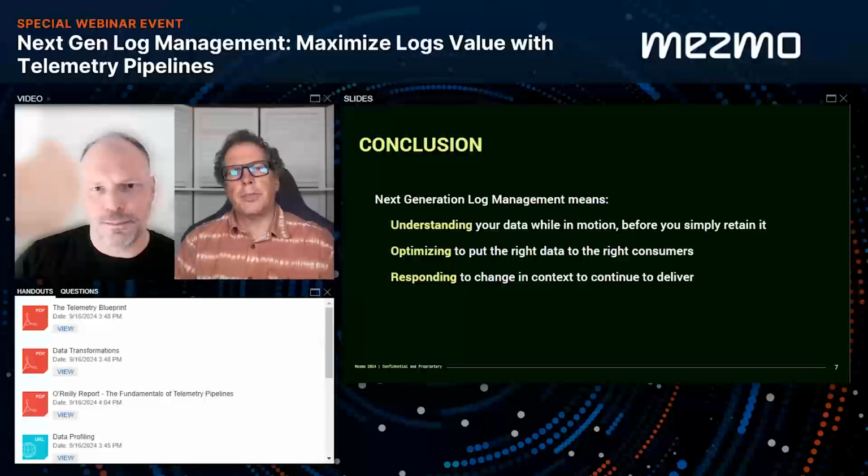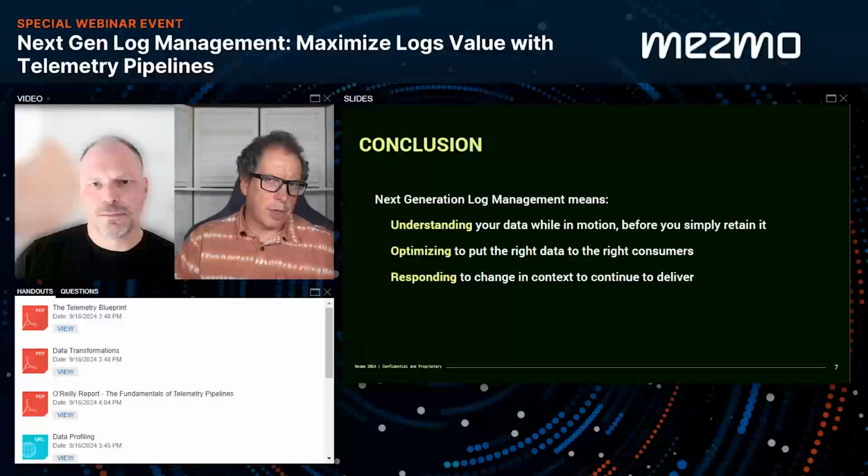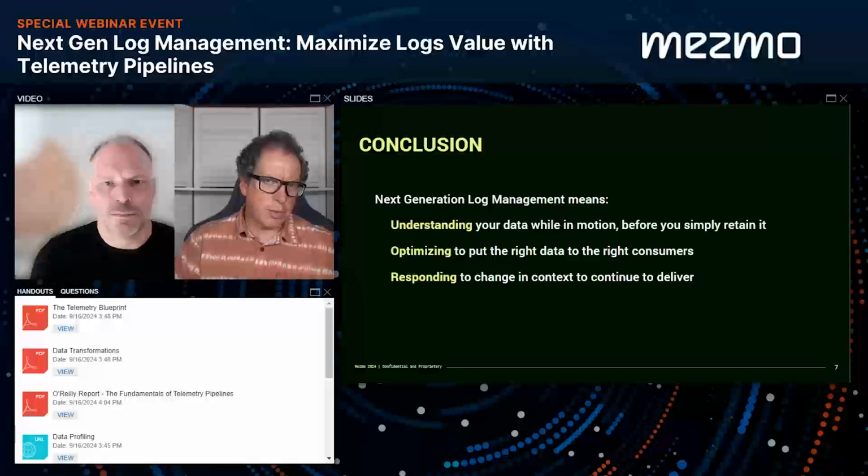Okay, cool. Another question here. I'm wondering, what's the best way to get started if I already have some log management tools in place, maybe some legacy ones? Do I have to rip and replace them, or how does that work?